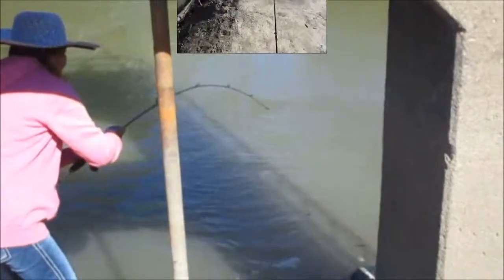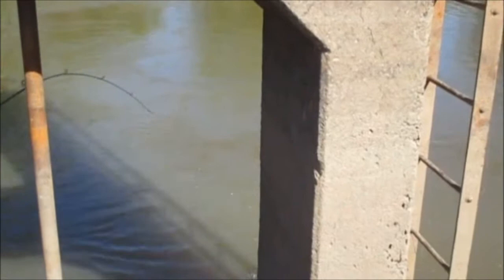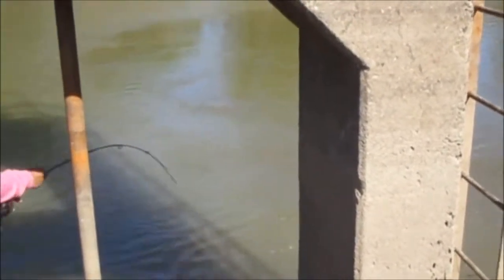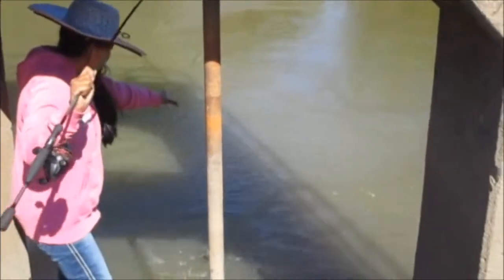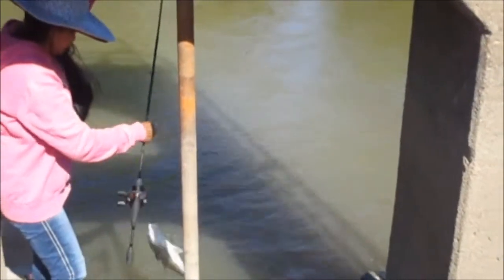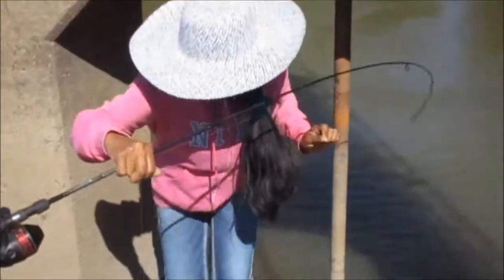Damn right here. She's got a big drum, I think. It's a pretty nice fish, though. Oh, yeah, it's a big one. Oh, be careful about doing that. Another 3-pound drum.